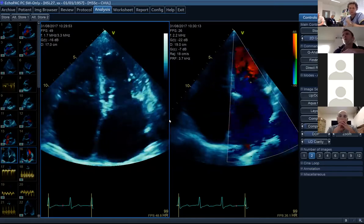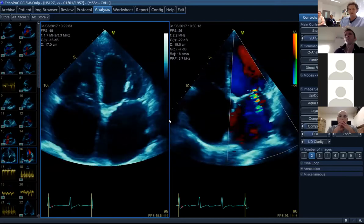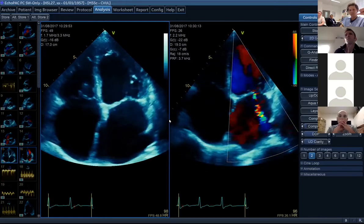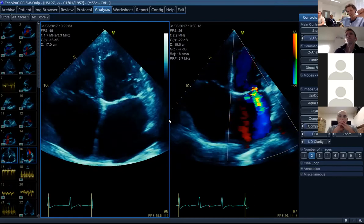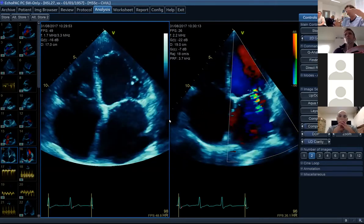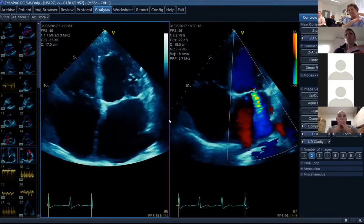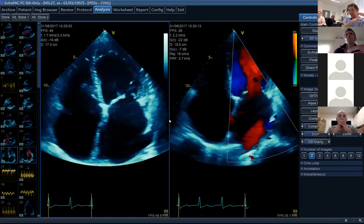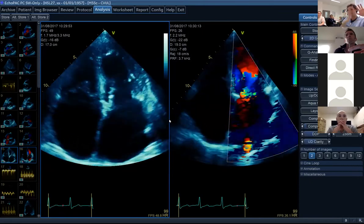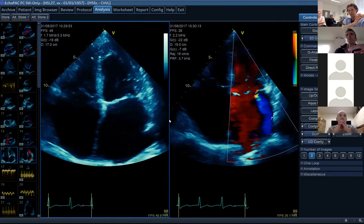Fantastic. Really nice. Thanks, Tony. Just to summarize the learning points from this one: first of all, the left ventricle looks relatively normal in size with normal systolic function. But the big striking abnormality is that massive left atrium, with the interatrial septum pushed over to the right, suggesting raised left atrial pressure. It's likely really raised because both of the atria are significantly dilated, which suggests biatrial dilation, but still the left atrium is trumping that, with the interatrial septum pushed over to the right.